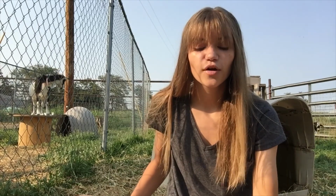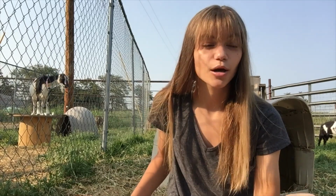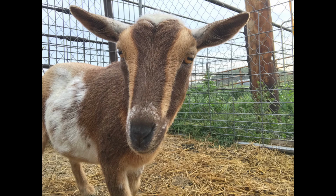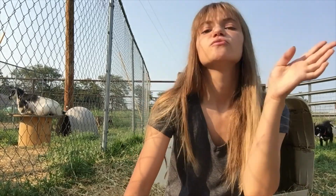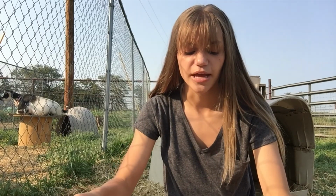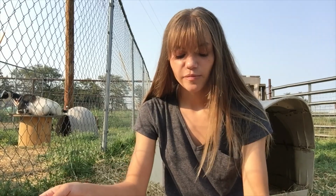So currently 4 of our does have been with a buck and we think are pregnant, which is Zayla, Lily, Jasmine, and Camellia. Camellia, when we first got her, we thought that she was bred. That's what the owner before said. But then we got her ultrasounded and she was actually open. So we put her in with the Rock and now we think she is bred for sure, so that is good. So those girls should be having their babies between January and March. We do our breeding season between August through October, which is when we have our does with the buck. That's what we've been doing here for breeding.